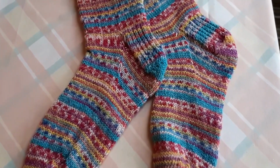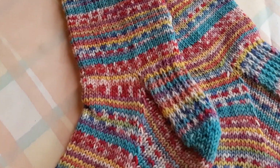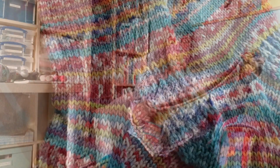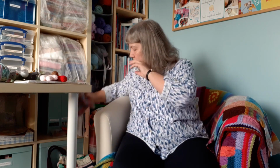And I love them. I think the only thing is I wish I'd done contrasting cuffs, heels and toes. I think they would look nice with contrast. But anyway, they're fine like that, and I'm sure that Nell will love those.